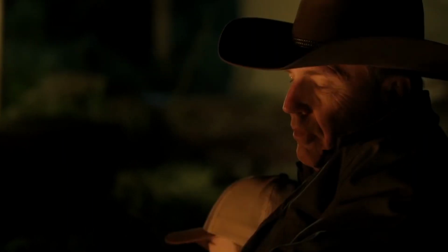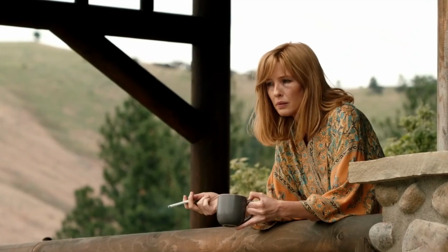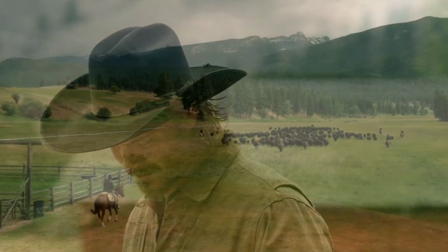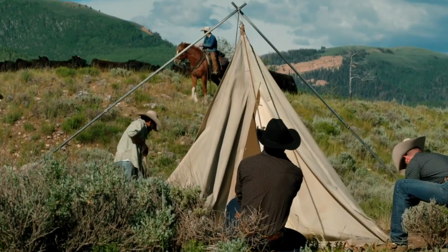It'll take around a year from the last season for Yellowstone Season 4 to be released. It's already been filmed, so they're now busy placing the finishing touches to the season. That means that we'll probably get the next season around the middle of 2021. At least we won't have to wait too long now.